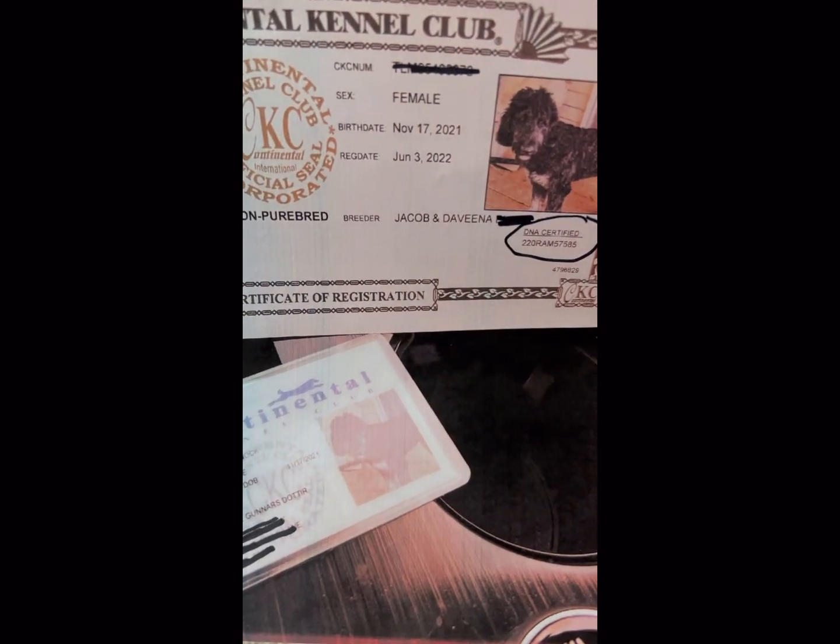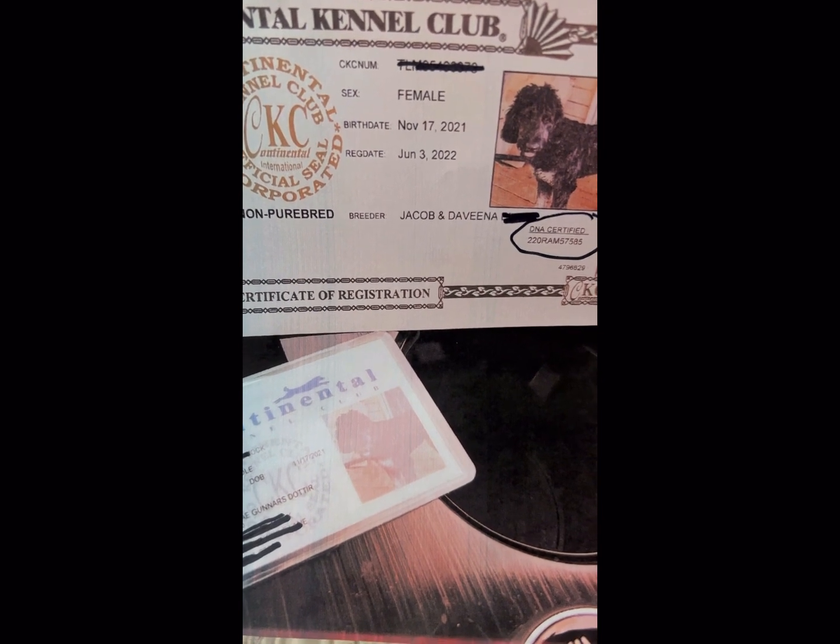I've had some people come on here, in comments, a few people over the last year, and say you cannot register a non-purebred dog. Well, yes, you can, because right there it is. And a viewer asked me yesterday how I did that and was excited about getting his golden doodle registered. So you absolutely can do it. There is their CKC actual number, but I redacted it because I didn't want too much information out there. But trust and believe, this is Paris's registration.